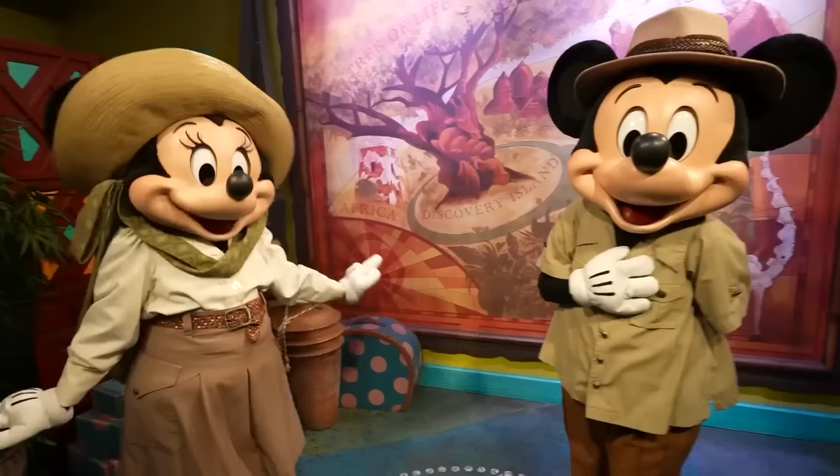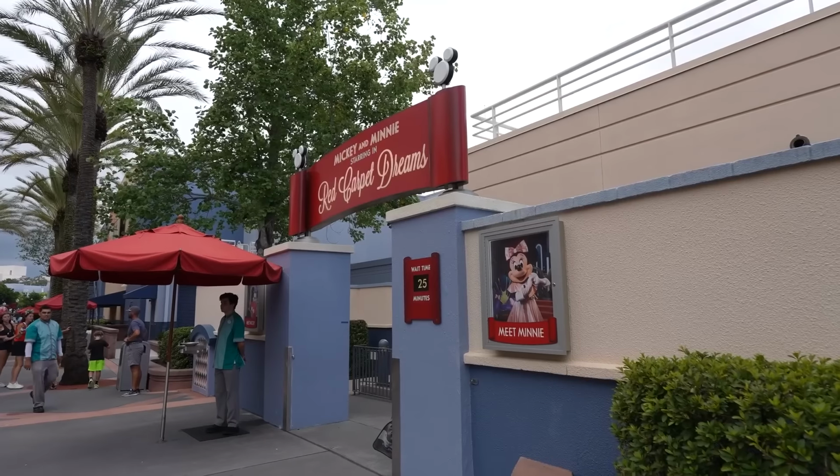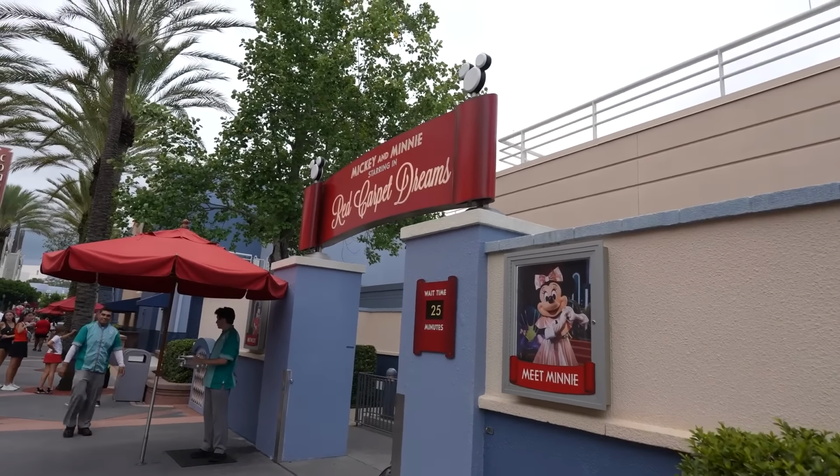This is one of the only places where you can meet Mickey and Minnie. Now, at Animal Kingdom, you get to meet them together, one picture. Here, you're gonna meet Minnie and then Mickey. They have very cute outfits on. It's a very cute meet and greet, so let's go.